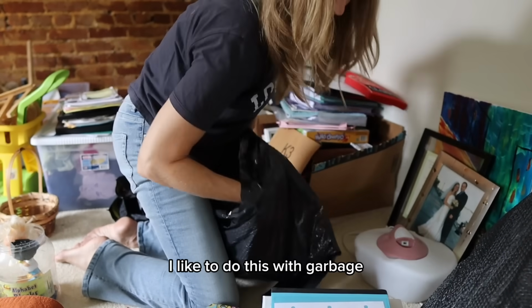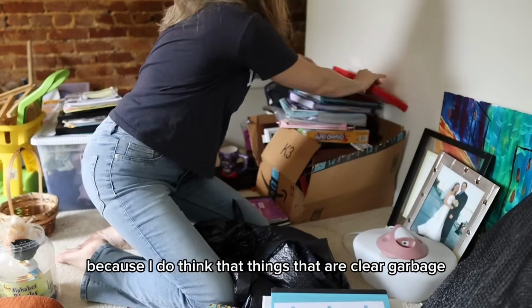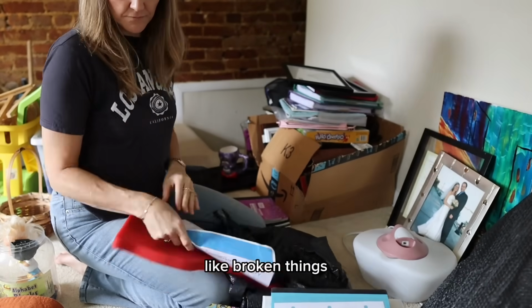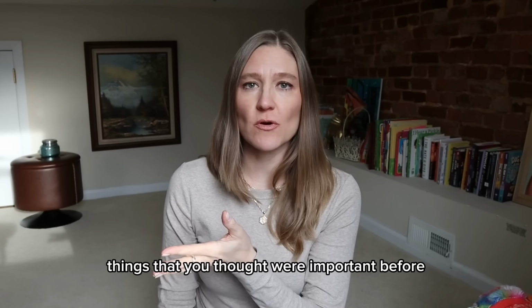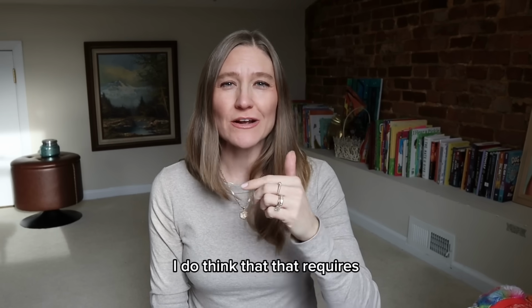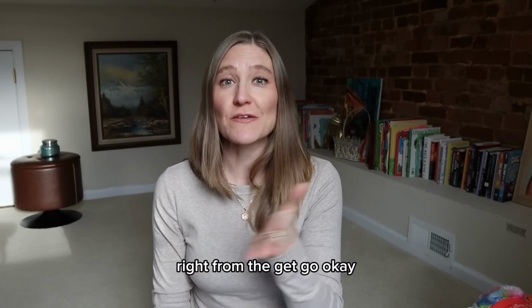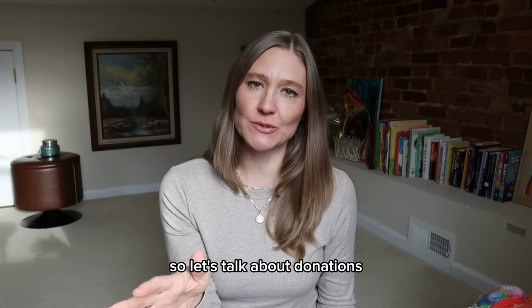I like to do this with garbage first, because I do think that things that are clear garbage, broken things that you thought were important before, but now you look at them and you're like, that's definitely not important. I do think that requires the least brain power to get rid of so that we don't lose motivation right from the get-go. Okay, so let's talk about donations.